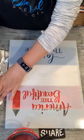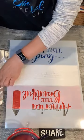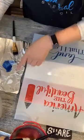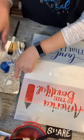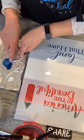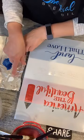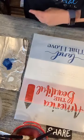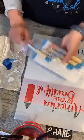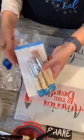So I'm going to be using my stencil brushes. It's going to be a little hard to see on tin foil, but I call this the land of offload, my tin foil. So here I've got still a little blue left. I'll use that in a minute, but here's my white. I'm going to use my smallest of the Essential Stencil brushes.